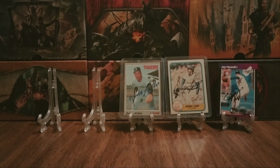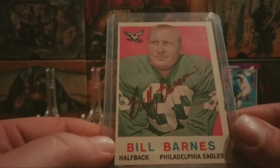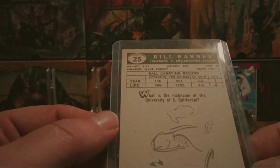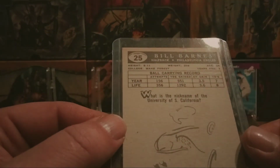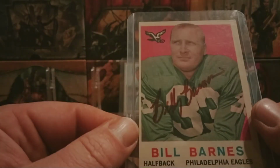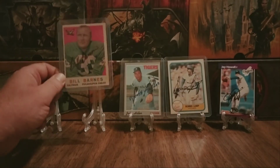Next is a 2 of 2 in 8 days from former NFL halfback Billy Ray Barnes. Bill Barnes signed this 1959. I don't know, is this a Philadelphia card or is it a Topps? I am not sure. The TCDB leads me to believe it's Topps. But it's a 59, I know that much. And it looks nice. Black Sharpie.